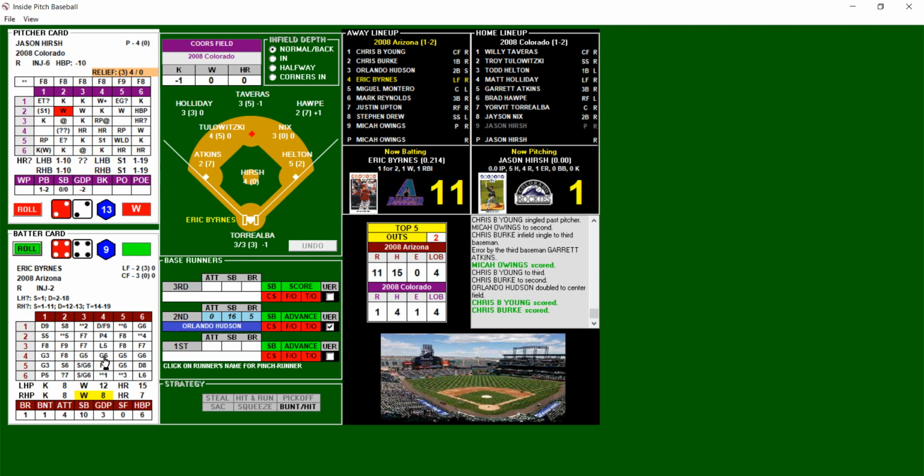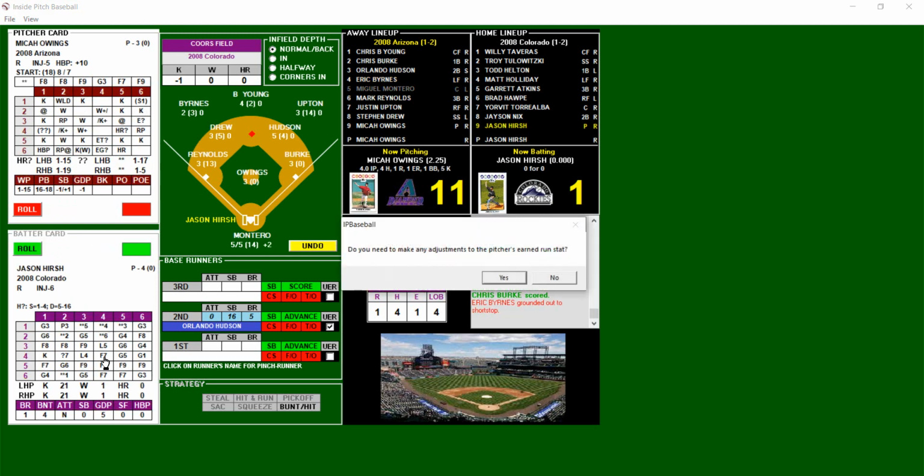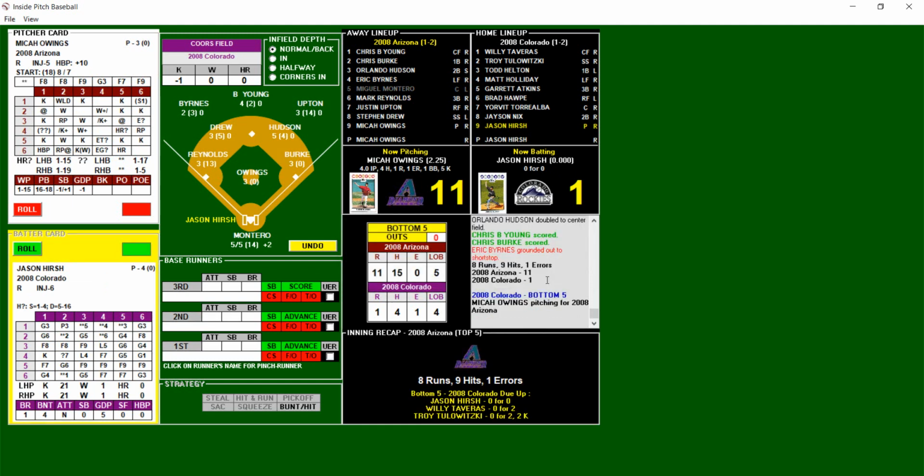4-4. Ground ball to the shortstop. And that's going to retire the side. 8 runs, 9 hits, no errors. We go to the bottom of the fifth. It's going to be Jason, Willie, and Troy due up for Colorado.